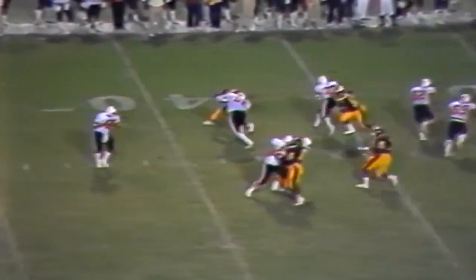Here's Gonzalez back to pass. Maybe the last play. Flips it out to Lane on the sideline. Goes to the 50 and out of bounds to stop the clock at the Grambling 48-yard line. That'll stop the clock with 5 seconds left so the Beavers can run one more play.